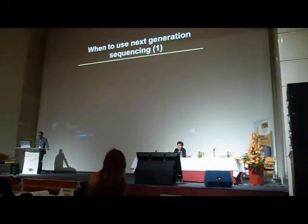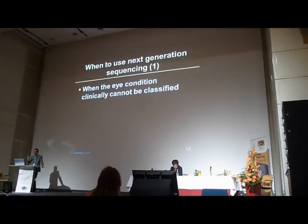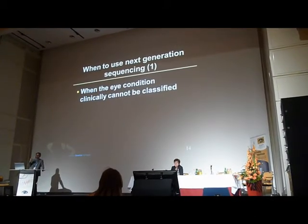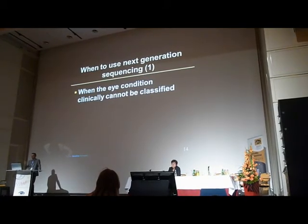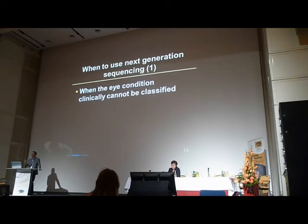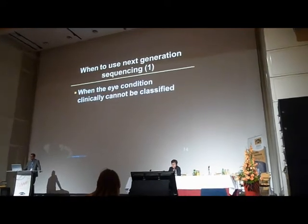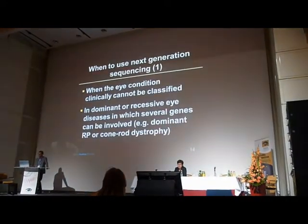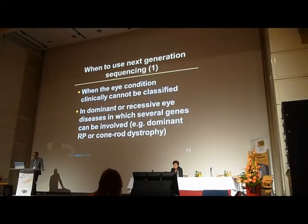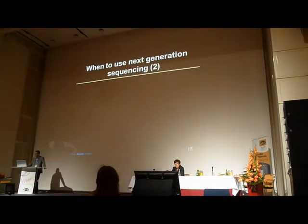So when to use next-generation sequencing? Well, importantly, if a clinician comes across a disease which he or she has never seen, which is different from the already established diagnosis, then to do an unbiased analysis, next-generation sequencing will give you results of all the genes. So that's for sure a group that we want to test. And of course, it's important to look at all the dominant and recessive eye diseases for which several genes are involved, such as dominant RP or cone-rod dystrophy.